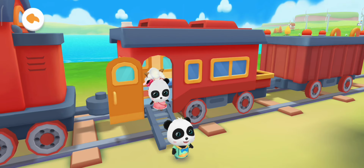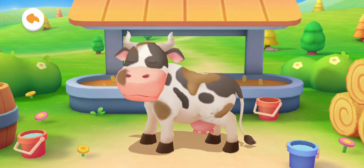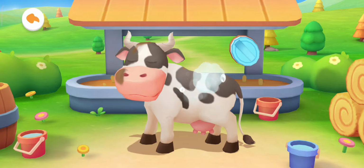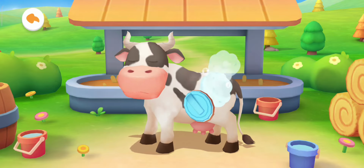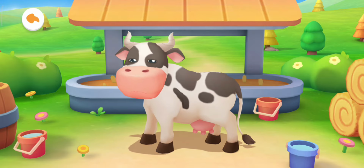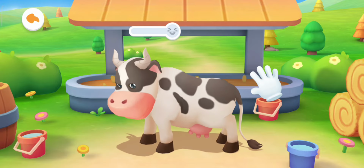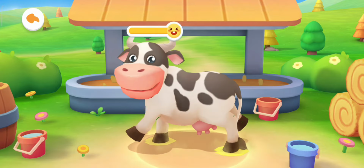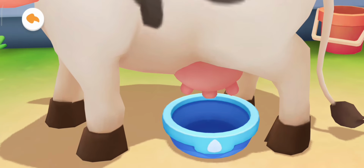Let's milk the cow and make some milk tea. The cow is a little dirty. Let's clean it first. Good job! The cow is clean now! Oops! The cow is a little upset! Let's cheer it up! That's great! The cow is happy now! Next, let's milk the cow together! Tap to milk the cow!